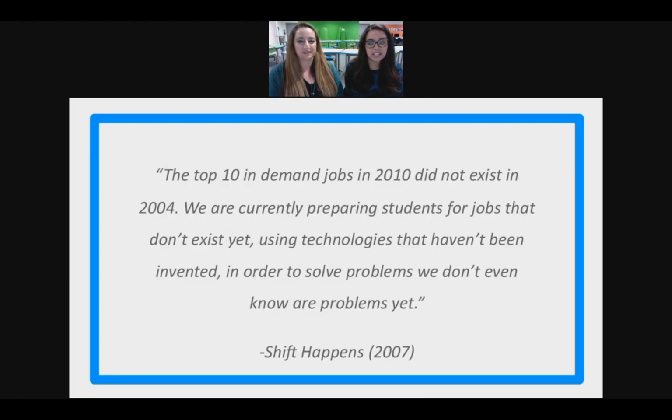This statistic is from a video called Shift Happens that came out in 2007. The video explains how rapid the job market is changing and the urgent need to adjust the ways in which we prepare our students for the future. The top 10 in-demand jobs in 2010 did not exist in 2004, and that trend has remained consistent as technology is advancing. As teachers in the 21st century, it is our job to prepare our students to solve problems that may not even exist yet.